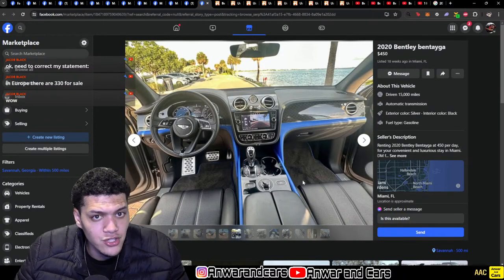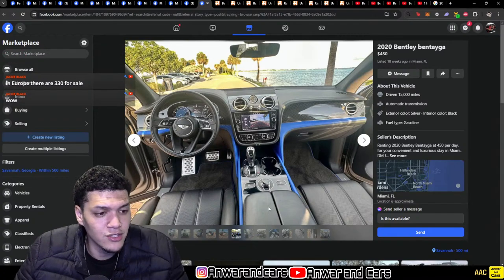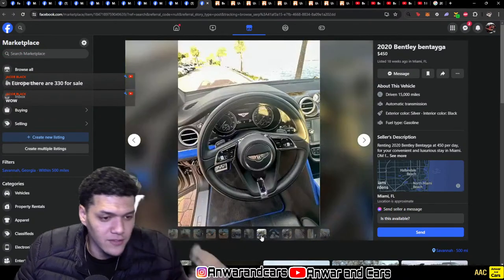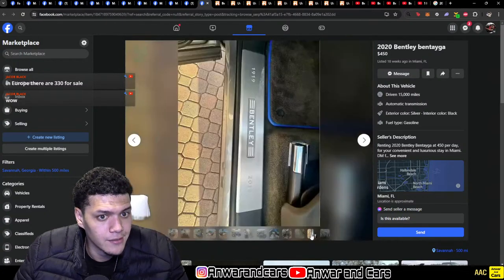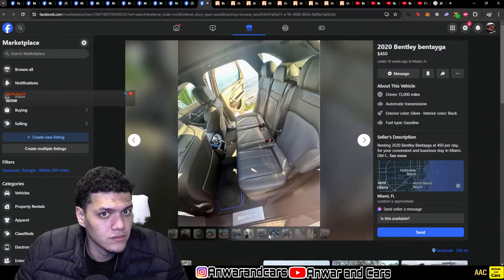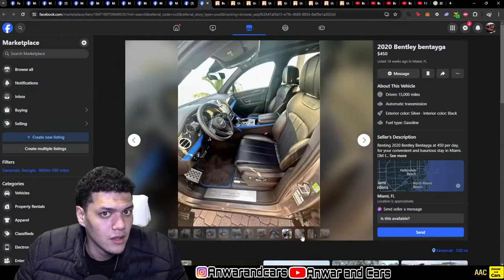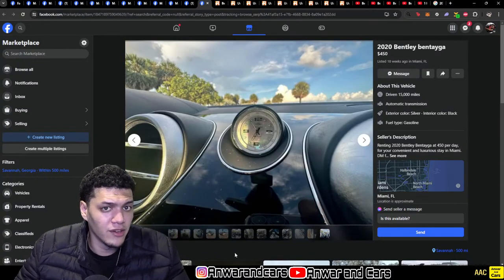Yep, no touring package, no all-terrain package, but it does have the city package. It also has an interesting interior trim. I believe this was specific to the design series. Let's see. Does it have the sunshine package? Can't really tell, but I doubt it. Again, the design series one seemed to be low spec when compared to the rest of them.